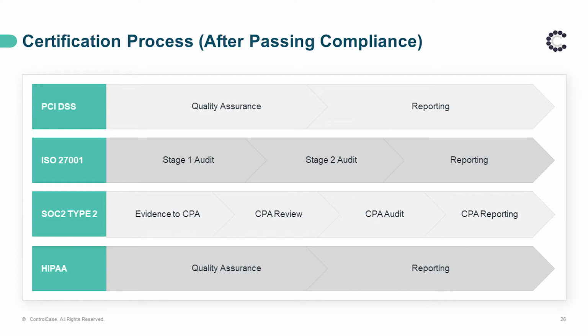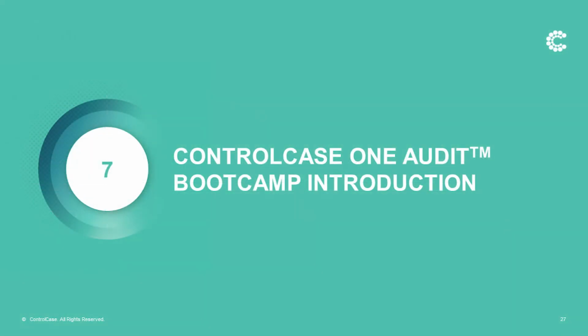The One Audit Bootcamp will really walk you through the minutiae details of how you as a customer, or how you as a company, can avail yourself to do a single assessment, comply to these four standards, and come out with audit reports and final assessment reports for these four regulations. If you want to go to the next slide. And so we talked about the frameworks, the regulations, and the process.